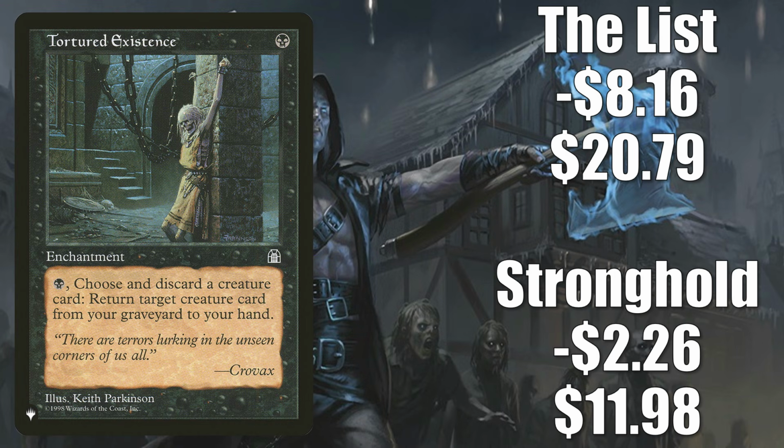And our number 1 card was number 2 on the hot list last week. Third verse, same as the first. This too spiked aggressively last week. Tortured Existence. The Stronghold copy is down $2.26 to $11.98. That is a 16% decrease. The one from the list is down $8.16 to $20.79. That's a 28% decrease.